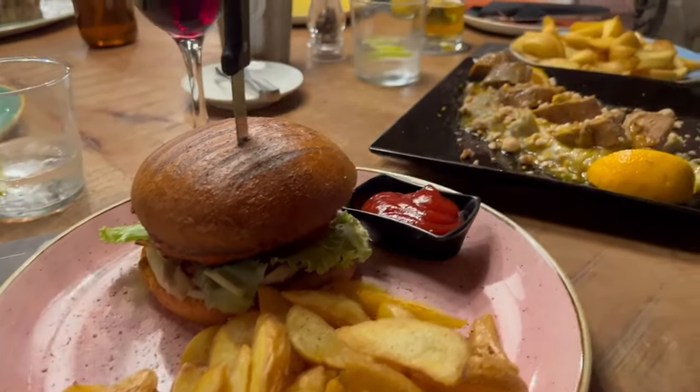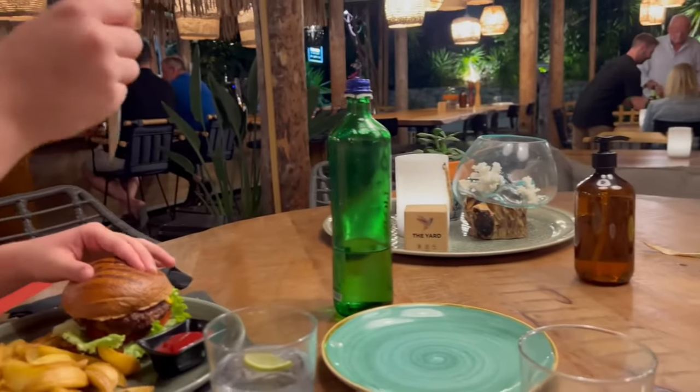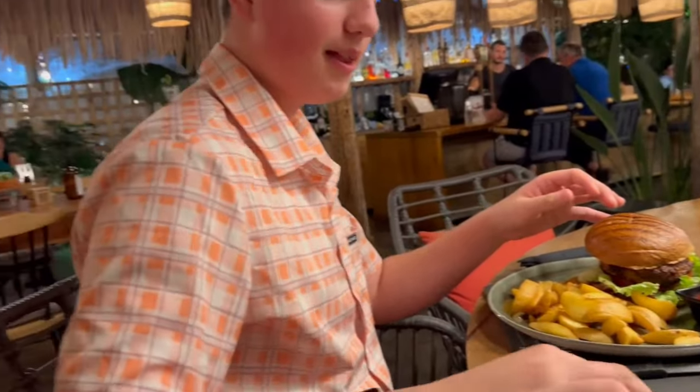We went to the yard last night. We had really lovely food. Meals are around 10 euros per person, so really, really great prices, and drinks as well. Gorgeous atmosphere.